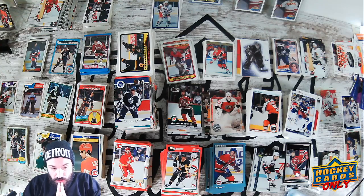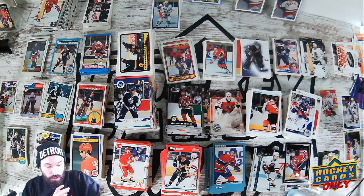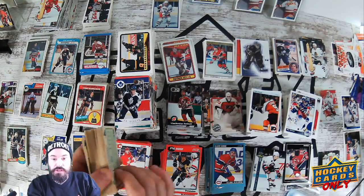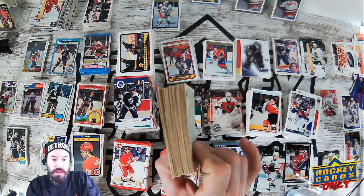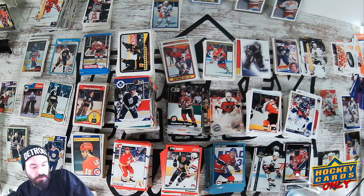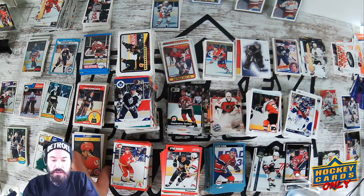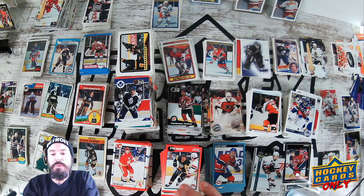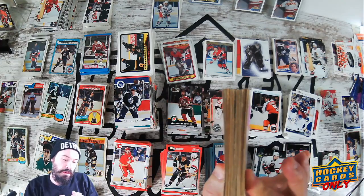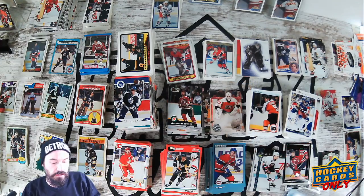Other than that, a whole bunch of O-Pee-Chee. I'll show you about the thickness of the stack so you can judge it. It's like about an inch. That might be 30 or 40 cards. The older cards are a bit thicker. And these are the pink backed ones. This is only about 3/4 of an inch, so that's probably 25 cards.